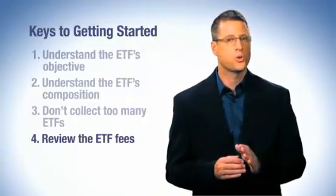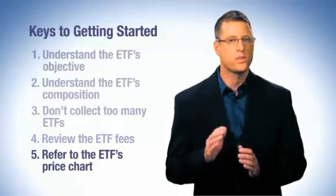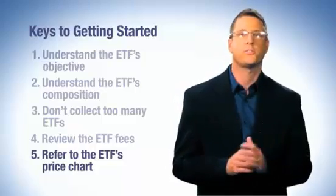And finally, be sure to review the ETF price chart. Charts are important tools for managing risk, and knowing the basics may help you decide which ETF to buy or sell and when to trade. Take the time to find out if ETFs fit into your portfolio.